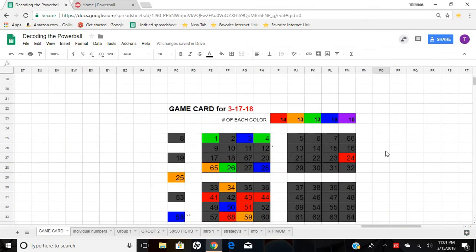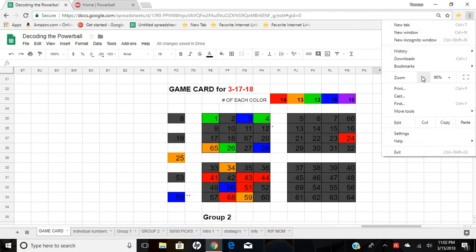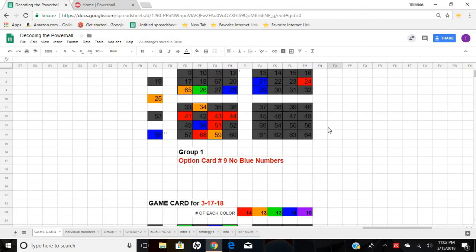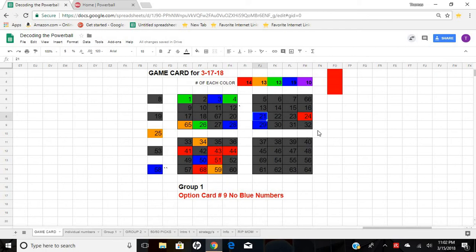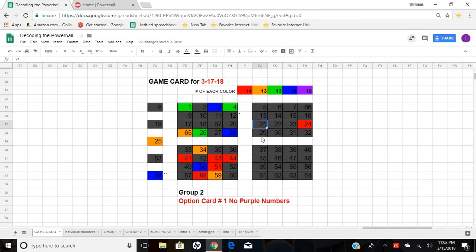So I'm going to scroll down, and I'm going to just reduce this down a little bit. So you can read down here, group 2, option card number 1, no purple numbers. So you can see that all those purple numbers are gone. It was the 21 and the 29, and I don't believe that those are going to come up, so I want to get rid of them. So you can see that I don't have it here anymore. So I'm off to my next pick.